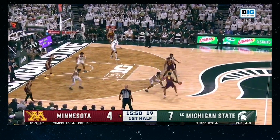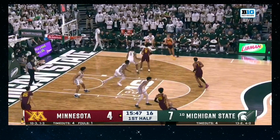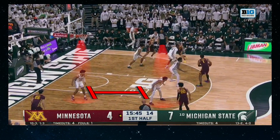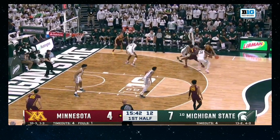Now let's talk a little defense, the side of the ball where I think this guy's going to be most impactful at the next level. Pick and roll coming, Christie's a part of the weak side eye defensive coverage, and his main objective in this case is to stunt, take away the drive, and then recover back to his man.